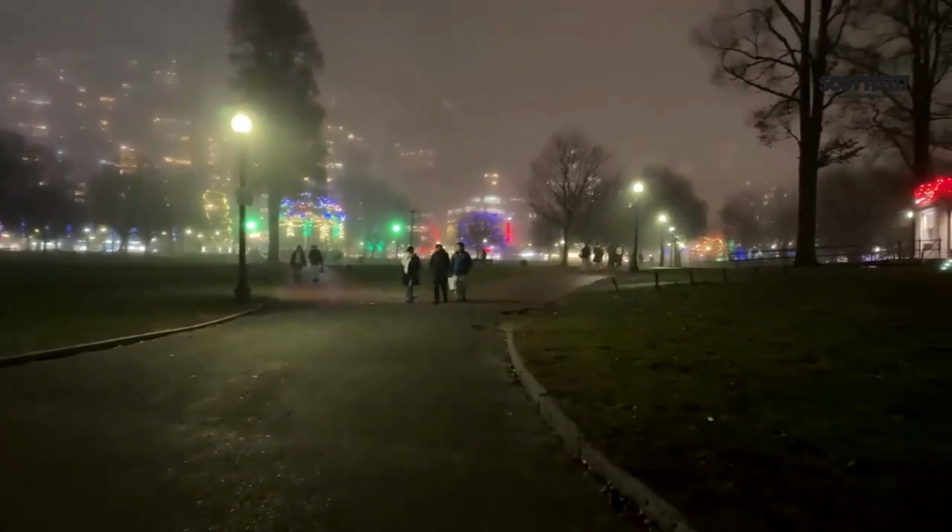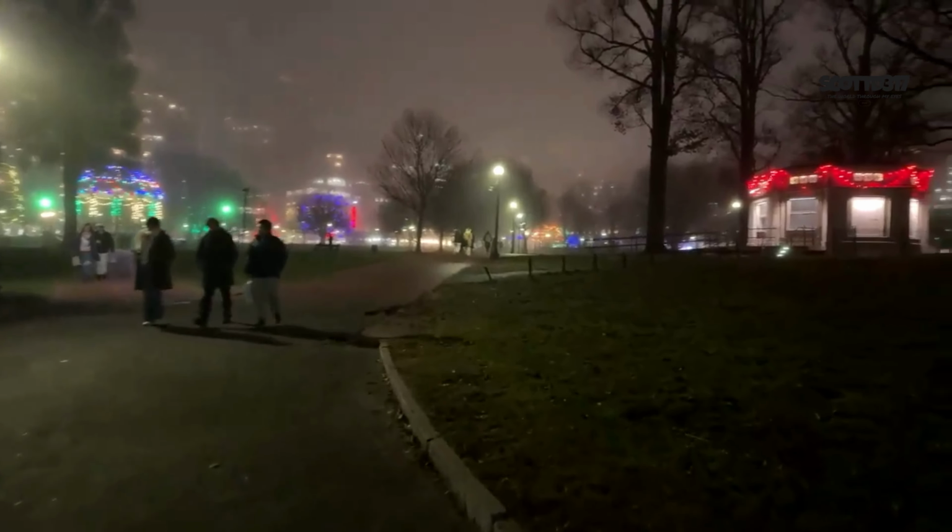Welcome to the Boston Common for those just joining us. We're walking around seeing the Christmas lights in the fog.